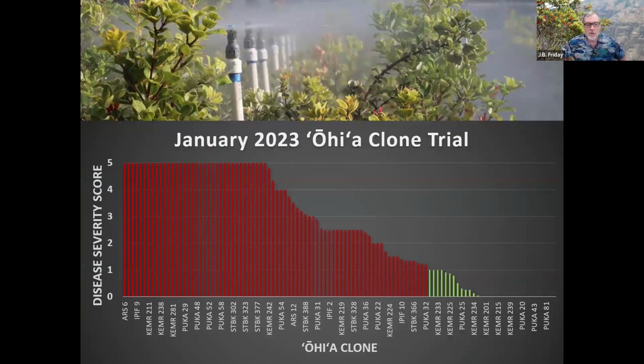So this is just a number of different clones and the disease severity score. So 5, they all died, and no bar all the way to 4-8. None of them got the disease. So most ʻŌhiʻa are vulnerable, as is not surprising. We see it going through the forest like that, but a few of them seem to be resistant.